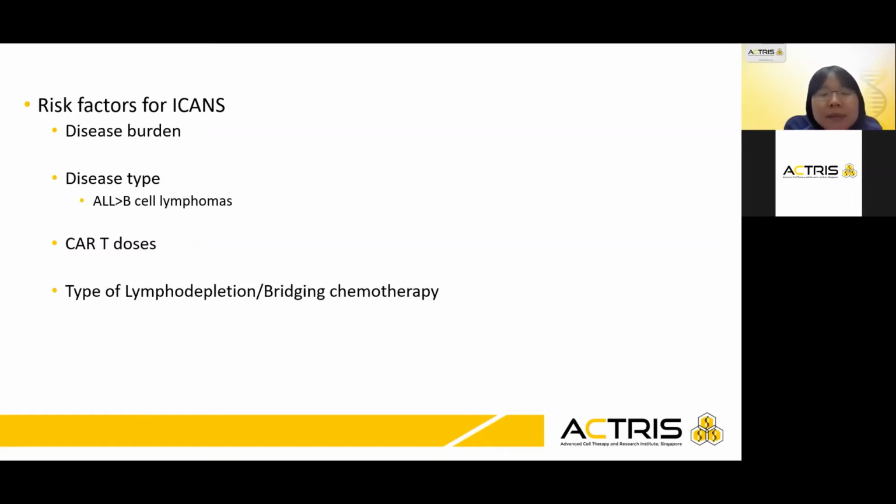Also, the disease subtype, as you could see from the earlier table: ALL definitely has a much higher risk of ICANS and CRS compared to lymphoma or myeloma. The dose of CAR-T that we use is also very important. The higher the dose, because it expands more, the higher the risk of ICANS and also CRS.